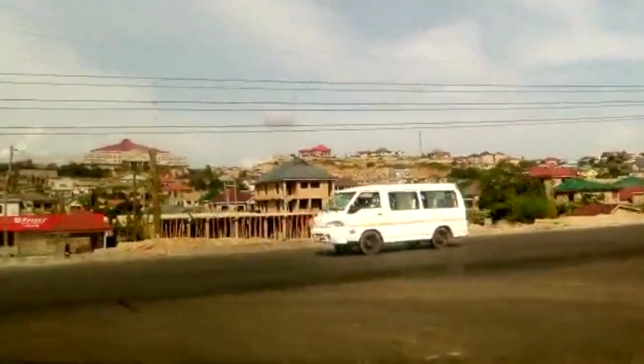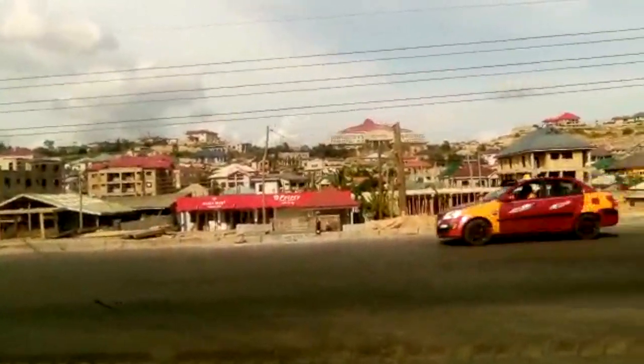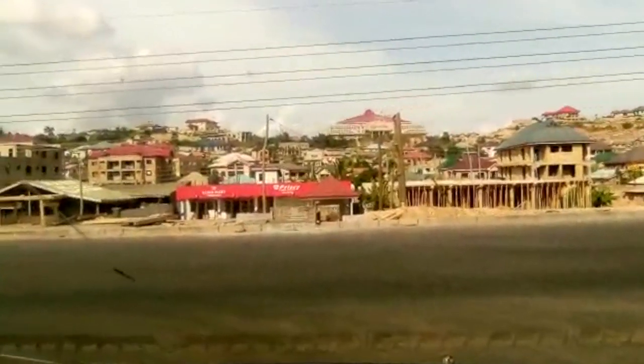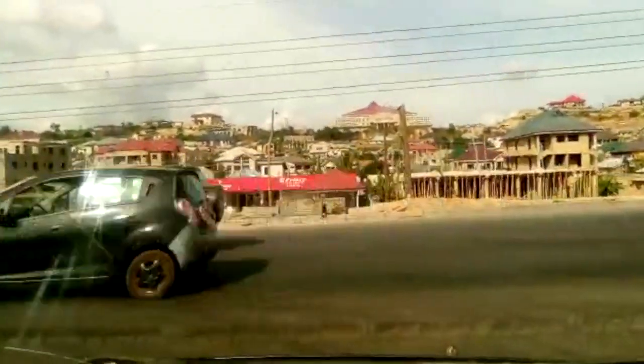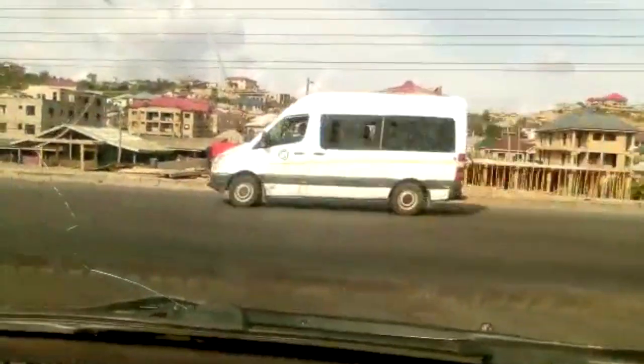We are now turning around, just to show you, we are now moving to Kwabenya, from the Kwabenya area to Kwabenya. We pass through the bridge.